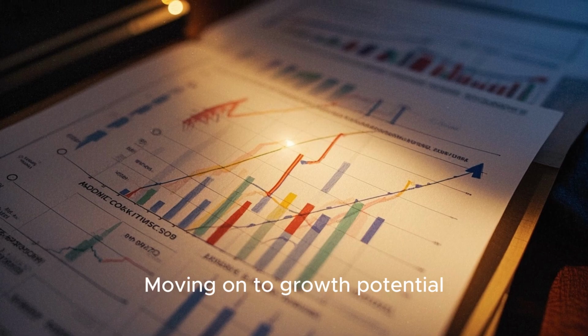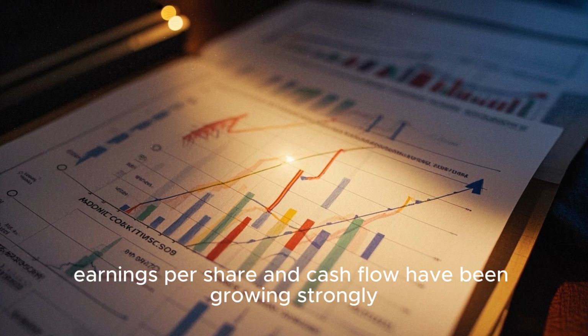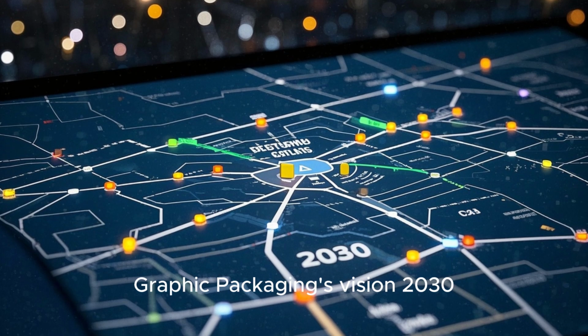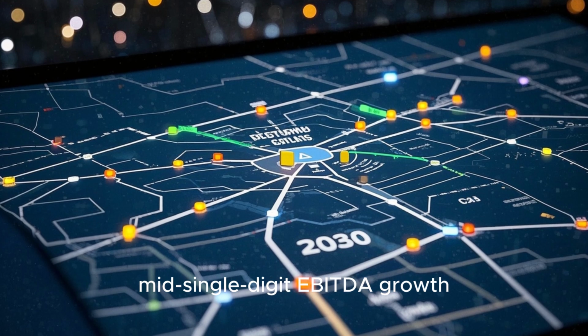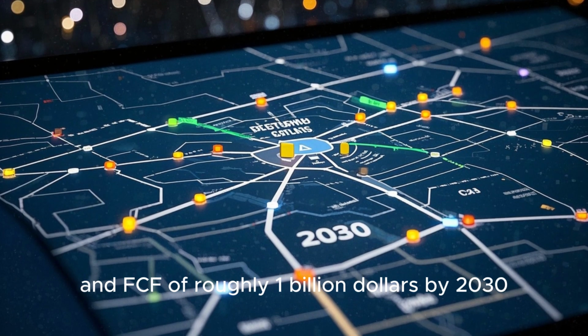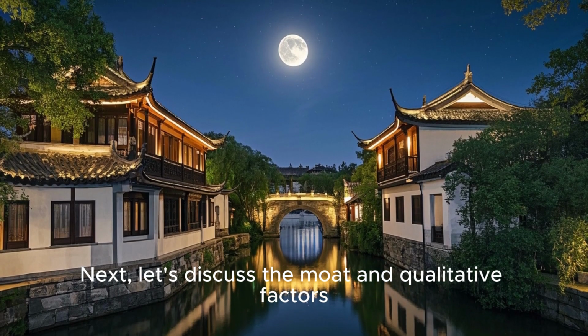Moving on to growth potential, we can see that while revenue growth is modest, earnings per share and cash flow have been growing strongly. Looking at long-term targets, Graphic Packaging's Vision 2030 targets low single-digit revenue growth, mid-single-digit EBITDA growth, high single-digit EPS growth, and FCF of roughly $1 billion by 2030. Next, let's discuss the moat and qualitative factors.